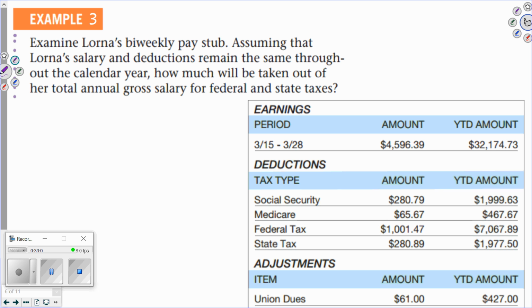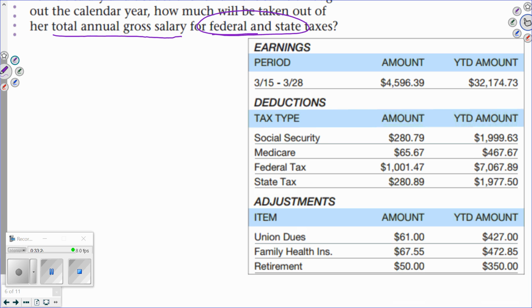They're not as long. So examine Lorna's biweekly pay stub. Assuming Lorna's salary and deductions remain the same throughout the calendar year, how much will be taken out of her total annual gross salary for federal and state? So we want to know, based on her total annual gross salary, how much is coming out for federal and state.